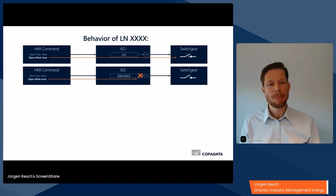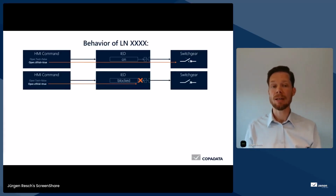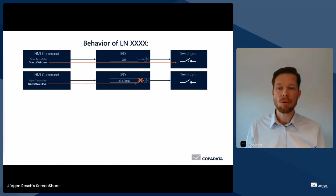The next behavior is the blocked one that we saw before. With blocked, this means that the command would not be executed, but all the things before that would be done. Still, the Oper.test attribute is false.